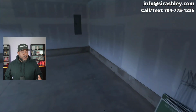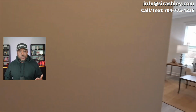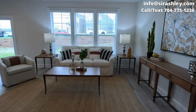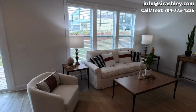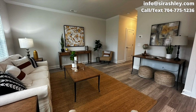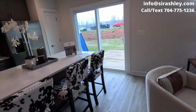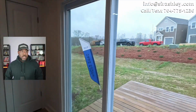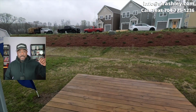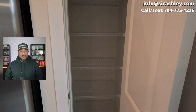When you come in, before you access the open living room, kitchen area, you do have a half bath and a 2-car garage in this Walden floor plan. Now, the countertops in this model is quartz. All the homes will come either with a quartz countertop or a granite countertop.